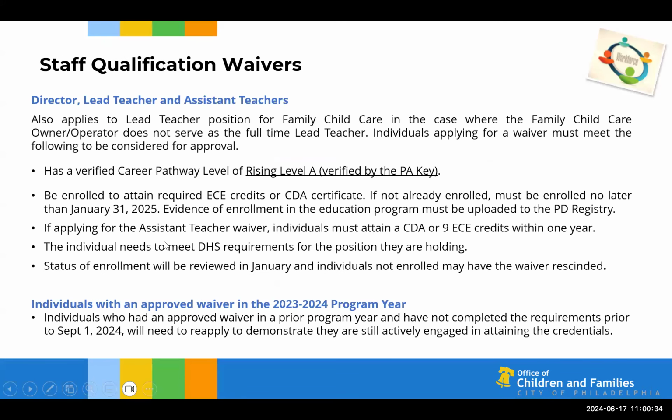And then we know that staff may need waivers as well if they qualify for them. The majority of it is the same as last year. This applies to directors, lead teachers, and assistant teachers. It also applies to a lead teacher position for family childcare in the case where the family childcare owner operator does not serve as that full-time lead teacher.